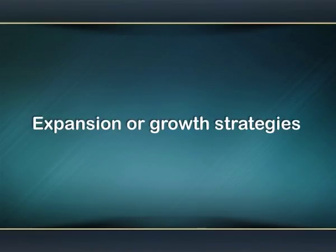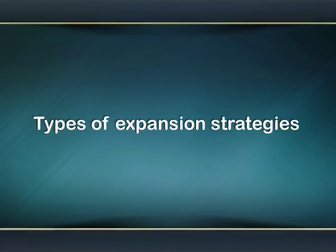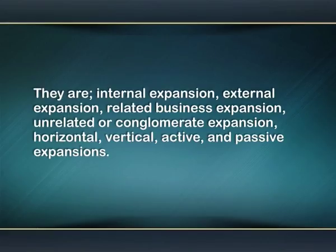Expansion or growth strategies. These strategies are chosen when the firm wants to serve more markets with new products. The firm focuses on a major increase in the pace of activities of its present business. Types of expansion strategies. According to William F. Glueck, there are 8 types of expansion strategies that a firm can choose. They are internal expansion, external expansion, related business expansion, unrelated or conglomerate expansion, horizontal, vertical, active, and passive expansions. Let us discuss them in detail.